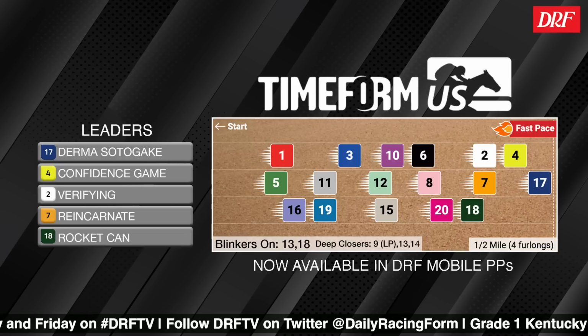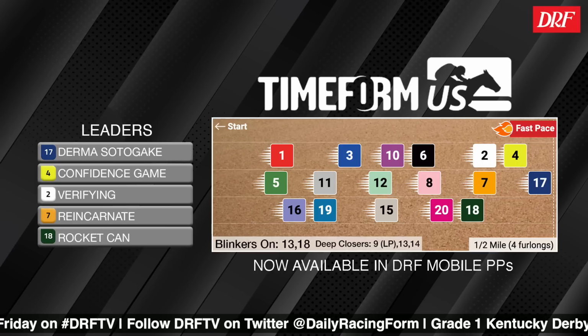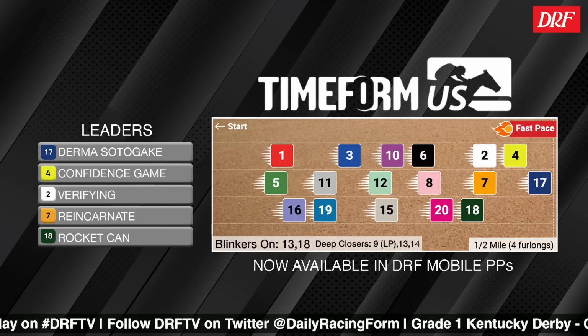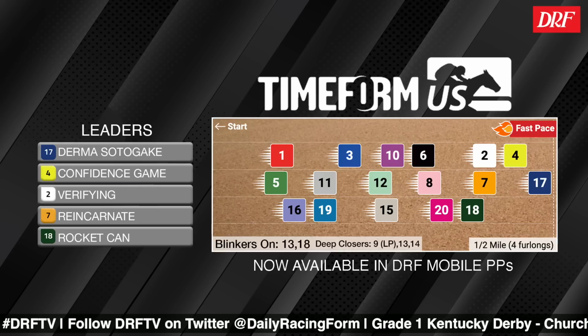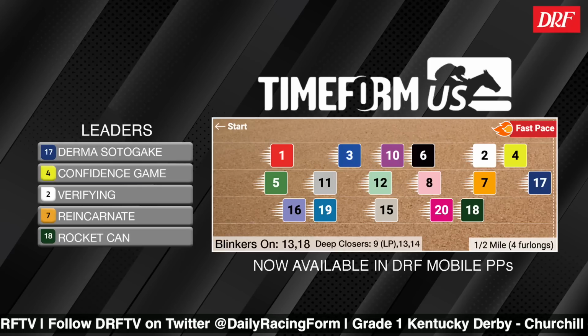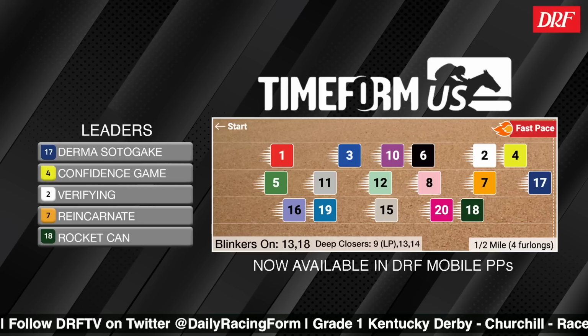And just to be clear, that had no influence on the numbers this year. It was strictly, I made the pace figures, did the same formulas I do for all the other horses. And that's just where Derma Sotagake wound up being placed, right in the front. And it's not all that surprising. If you watch his UAE Derby, he showed high speed to get to the lead.